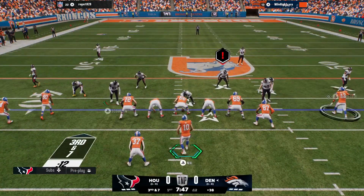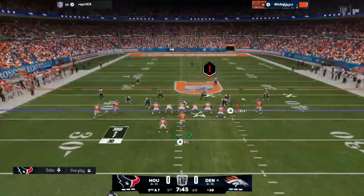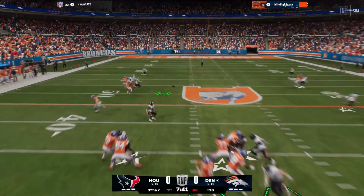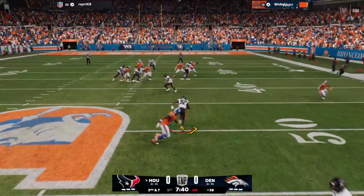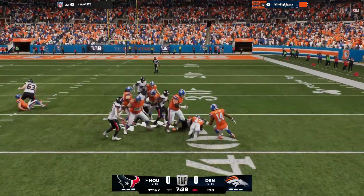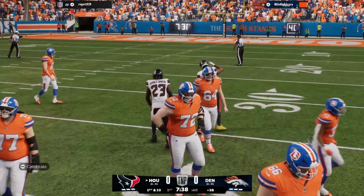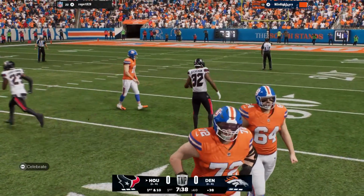A tough spot here on their opening drive. This is 3rd and 7. Here's Nix. A pass for Sutton is intercepted. Tyreek Stevenson picks it off. And this will be returned to right around the 38-yard line.